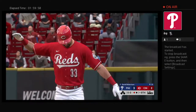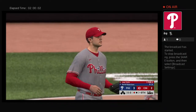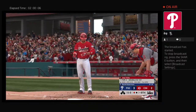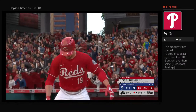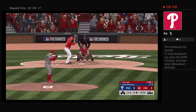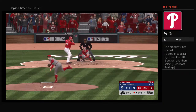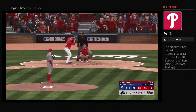Now back, first baseman, Joey Votto. At the plate, Joey Votto. He was retired via the ground ball last time up. He's ready. Here's the first offering. And this one's not close. It's in the dirt for ball 1.